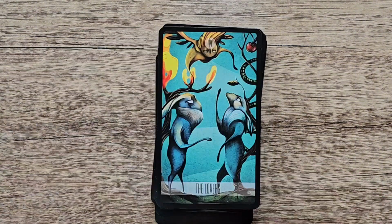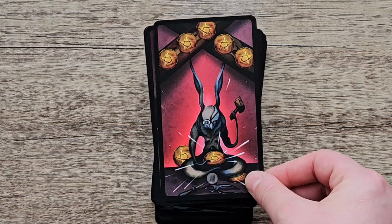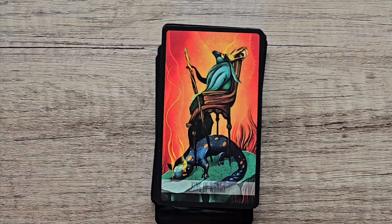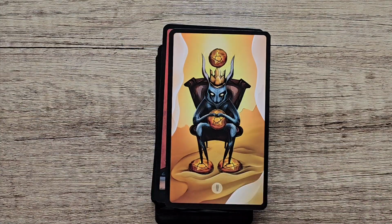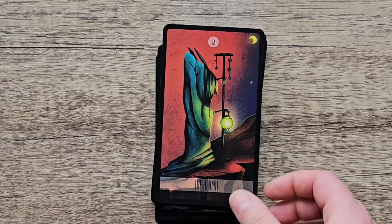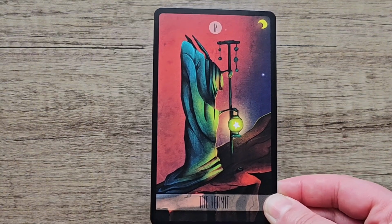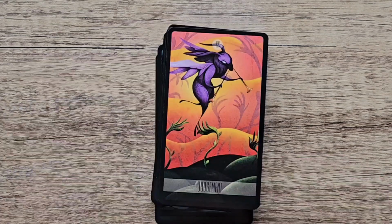I really like the vibe of it. Cool deck. Follows RWS, so it's easy to read and everything. I love that it's fully illustrated as well. Very elemental in the suits, so you can see straight away what suit you're working with. I love that Hermit card. Yeah, it's a really cool deck. Really love it.